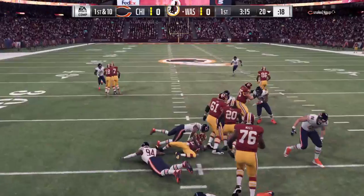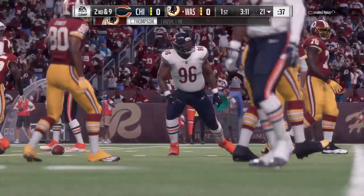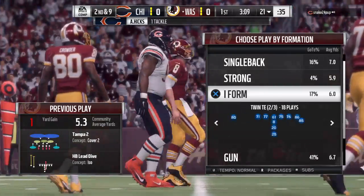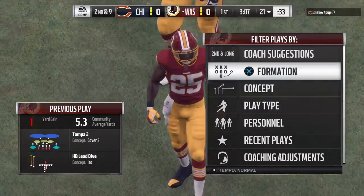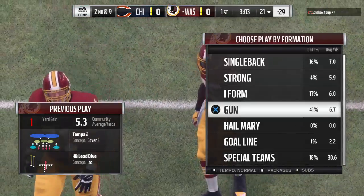Now Thompson fights forward for only about a yard up to the 21. Nice job by that defensive front there to hold him to a short gain on 1st down. Well played, I must say. Yeah, only getting 1 yard. There was no room to run.